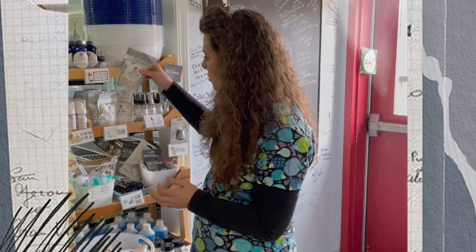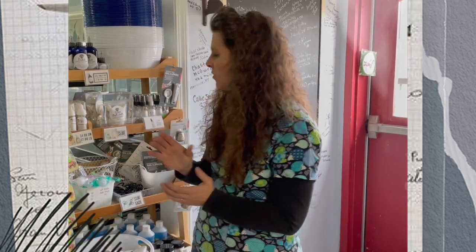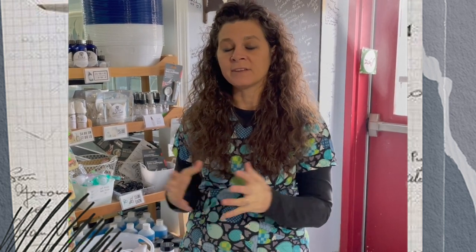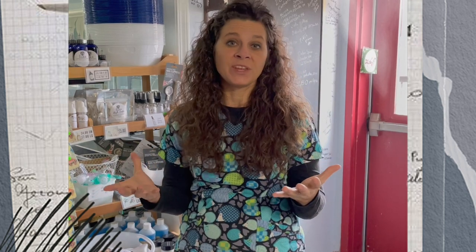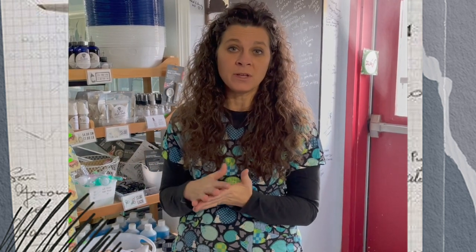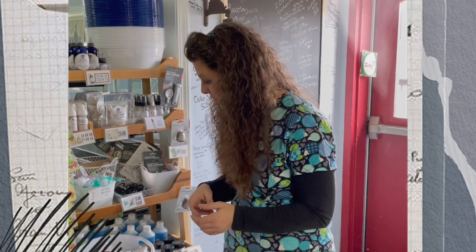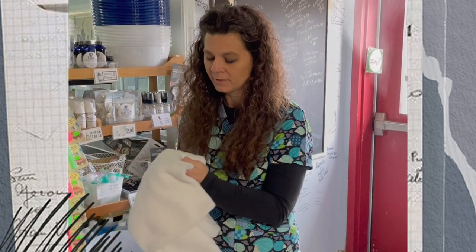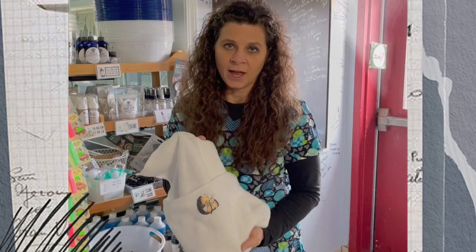After your bath, using the soap or the oatmeal soak, you want to make sure your hedgehog is really dry. The first thing that I do is use a paper towel to get most of the water off, but then I use one of our bath pockets like this to make sure it's warm and dry.